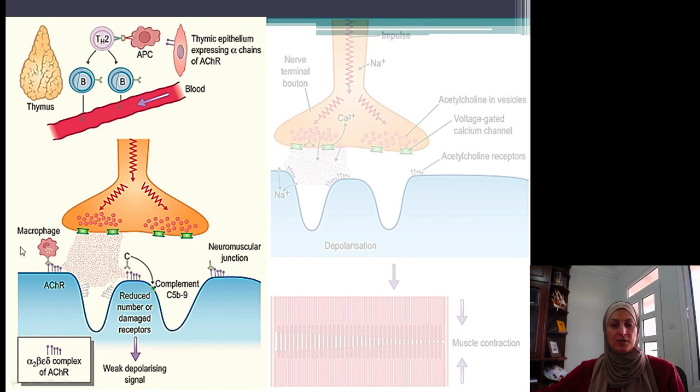Another mechanism is also having the antibodies binding with the acetylcholine receptors. This would recruit other inflammatory cells, including macrophages, that would also initiate an inflammatory reaction, myositis and inflammation in the muscle. The total effect of that is there would be no neuronal activity here in the muscle, and also there would be loss and damage of the muscle cell, and this would lead to progressive weakness of the muscle.